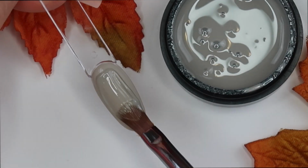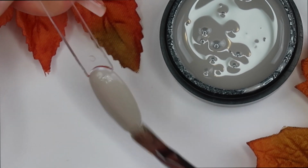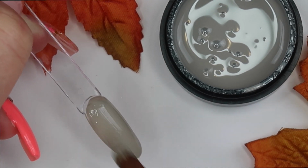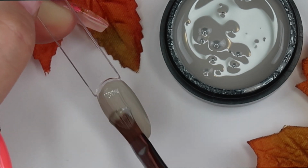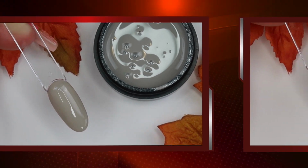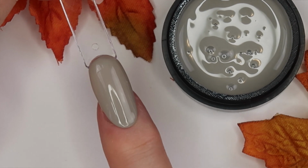So as I'm putting the second layer down, I'm seeing more green to this neutral color. And I am baffled. I have no idea how to describe what this color is all about. Is it a beige? Is it a tan? Is it a gray? Is it a taupe? But it is so pretty. I love this color.